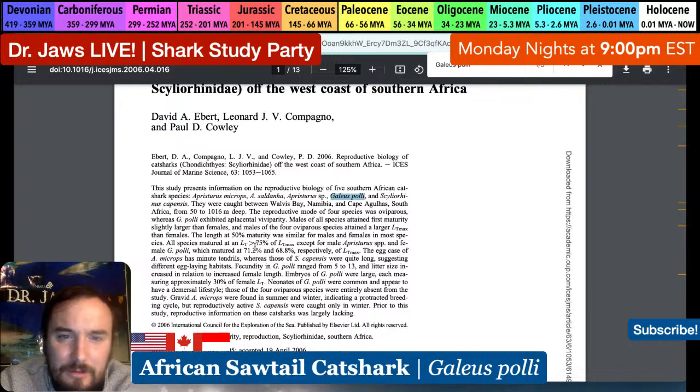The length at 50% maturity was similar for males and females in most species. All species measured at a total length greater than 75% of their maximum length, except for the male Aposturus and female Galeus polli, which matured at 71% and 69% respectively of their maximum length.